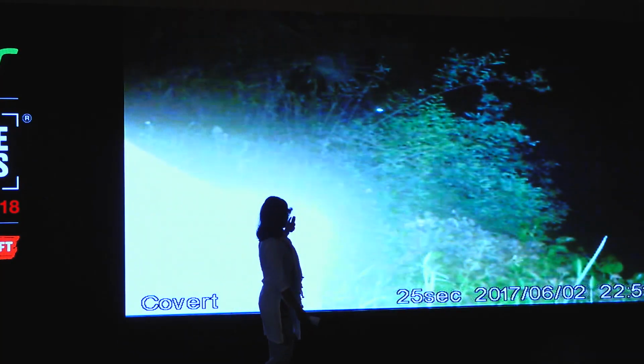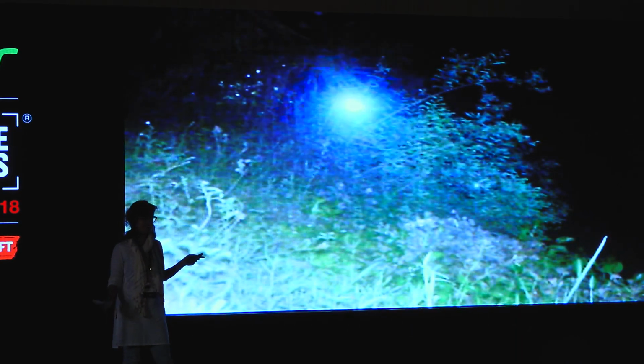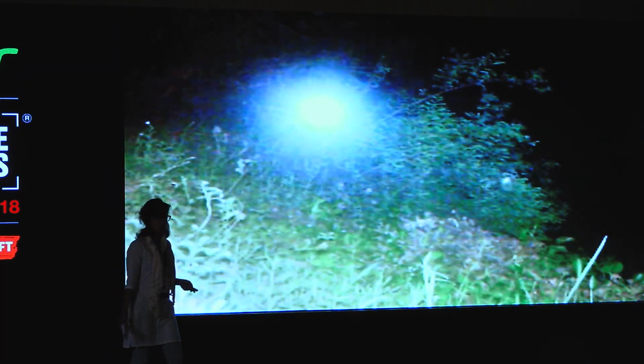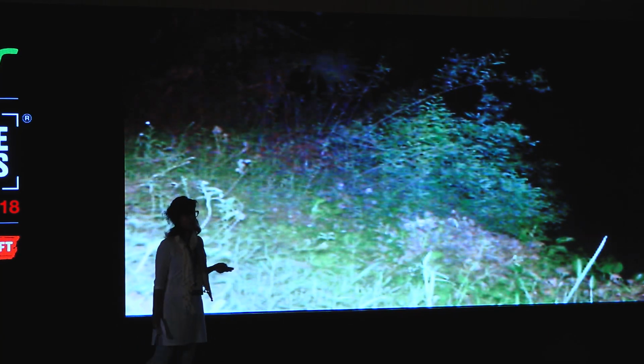Now, that torchlight belongs to a fisherman who is guarding his pond. So the fishing cat knows that the fisherman has seen it. It doesn't care, it just goes into the water. That's the boldness that I'm talking about.